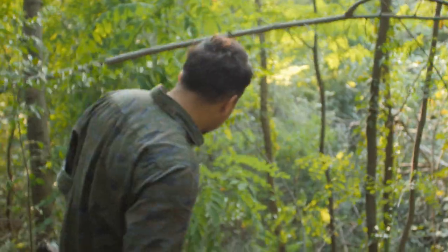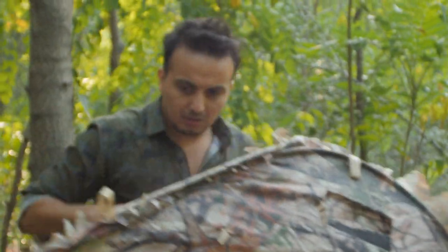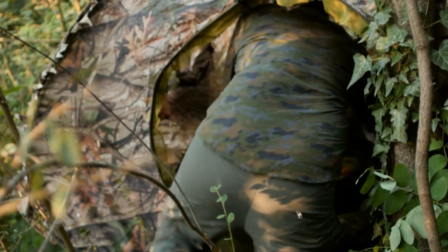these beautiful birds. One of the top priorities when filming birds close to their nests is not to disturb them. A hide like this one helps me to blend in with the surroundings and film undetected.